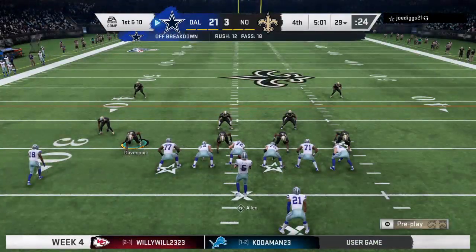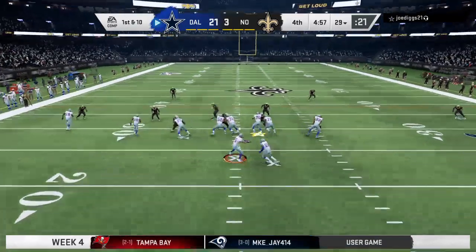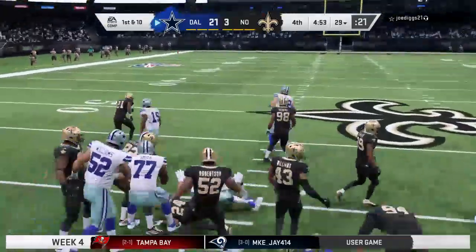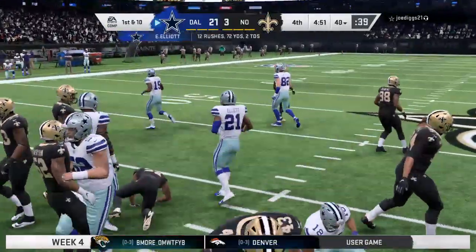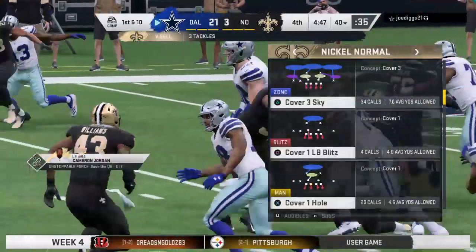So signs of life in what's been a dormant offense in this second half. Here's 1st and 10. They'll run with Elliott. He'll have a first down past the 40, and he's going to get this to the 40-yard line. 12 more yards there and another first down.